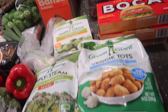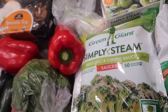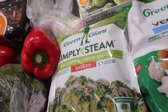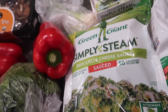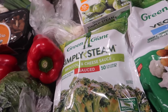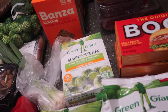Then this is like a random area. I love these Green Giant Simply Steam bags of veggies. They're just so easy to throw on the side of a dinner if you're just not feeling like cooking or prepping veggies, or for a prepped lunch. So if you're meal prepping, these are great to just have on hand because you just don't want to cook sometimes, and they're freezer staples and they're great. Also, if I'm feeling snacky during the day, I will just throw one of these in the microwave and eat that as my snack, and it's perfectly fine.